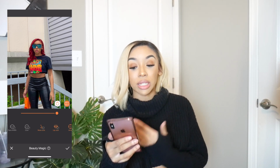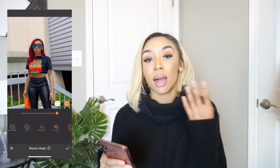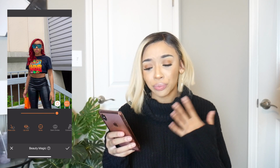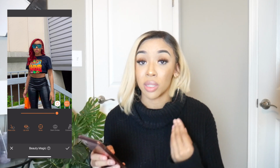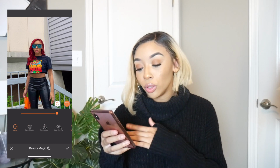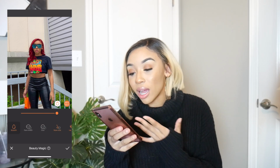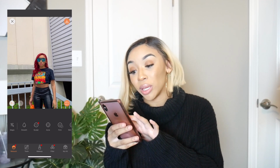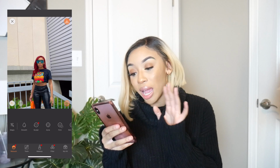But if it would have detected my face, it would do contouring for me. It would smooth everything out automatically. If you have small lips and you want your lips to be popping or big, you can do that on here. You can do anything. But like I said, because I have on glasses and it's kind of hard for it to detect my face, it's not doing any smoothing for me. It's not really doing much at all.